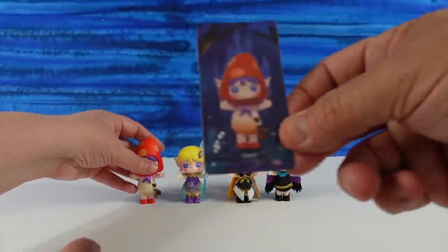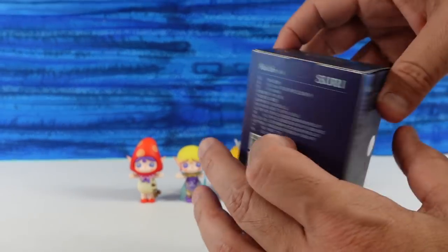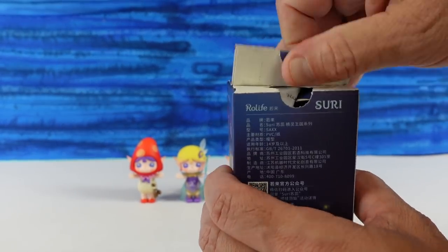Super cute. All right. So, while I am the chef, I am not dressed like a mushroom. But you do like mushrooms. I do. Sometimes.